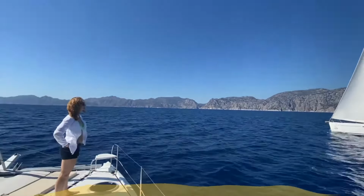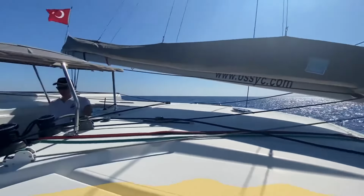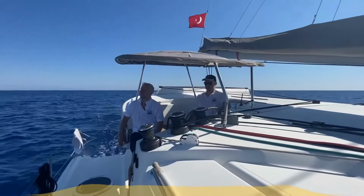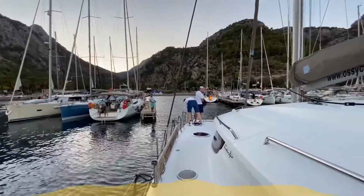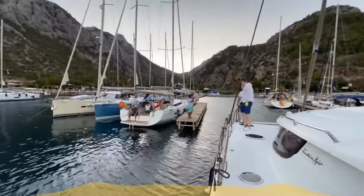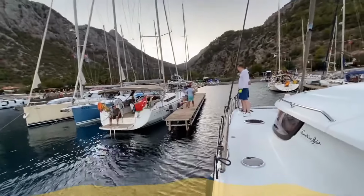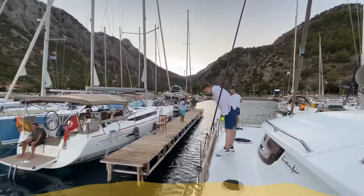Number 7. Marmaris Sailing Tour. Hidden coves and crystal waters. Sailing out from the Marmaris harbor, the coastline immediately stuns with its clear turquoise waters and rugged green hills. As the boat glides through the Aegean Sea, each turn reveals a new stretch of untouched beauty. Hidden coves, rocky cliffs, and quiet beaches only accessible by water.